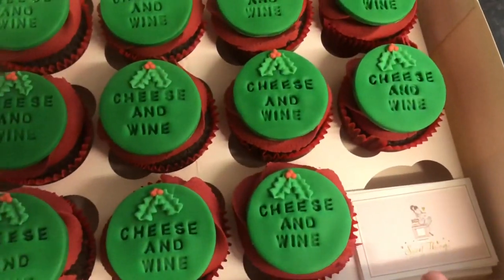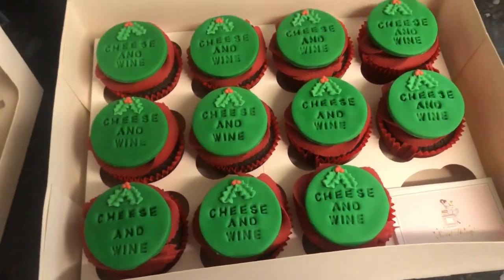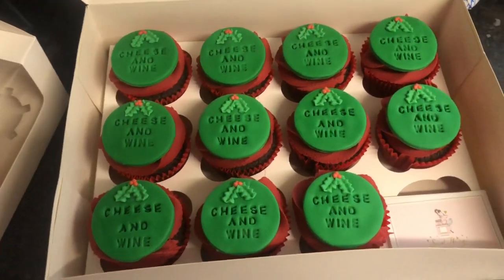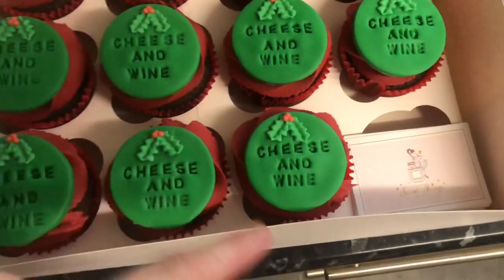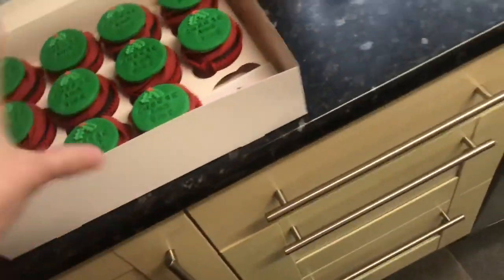And then I've just got some business cards in here, because it's someone that's ordered off me plenty of times, and they're all going to different people. They're all for gifts, so she's going to put a business card in with each of the cupcakes, so I've just put those in there, and then when I close the box they'll all stay in there. So that's what's going on with that.